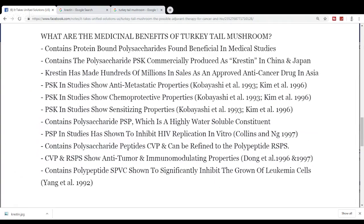PSK in studies has been shown to have sensitizing properties. Sensitizing is a big deal when it comes to cancer, because cancer goes unseen in the system. Even if you're on regular chemo and radiation, this has been shown in studies. What PSK does is it'll cling. Long story short, it'll cling to the cancer cells that are being unseen by the body's natural killer cells, or white blood cells, that want to take out the cancer in the body.